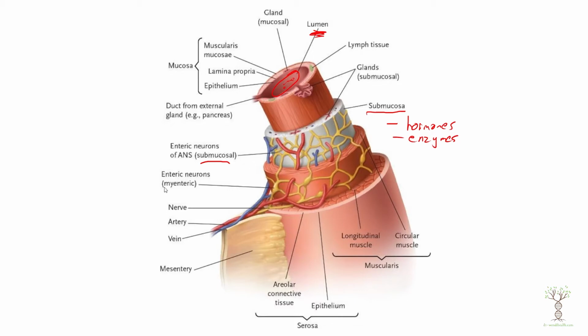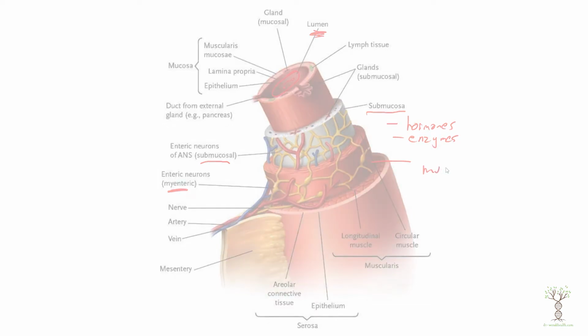Now, the other plexus is the myenteric plexus, and this is what is going to be controlling the muscle contractions. The muscles have to be able to contract to move food back and forth within the digestive tract to help physical digestion, and also peristalsis to move the food through the digestive tract in one direction.